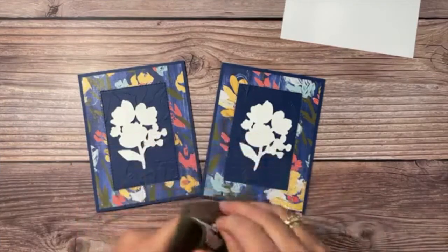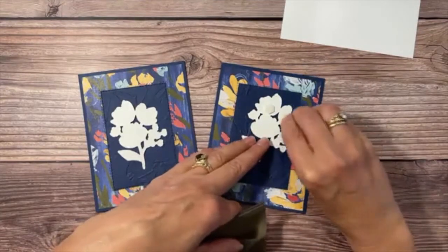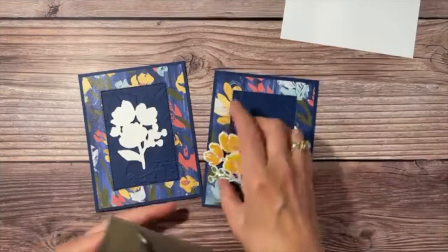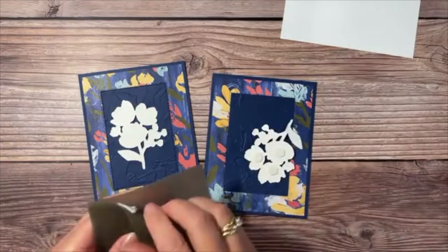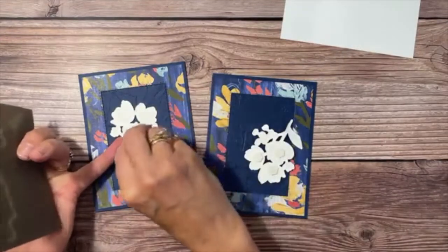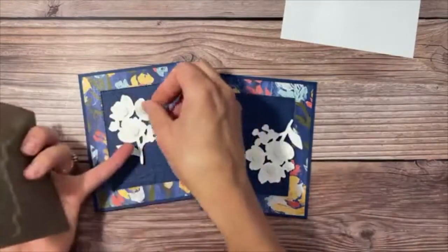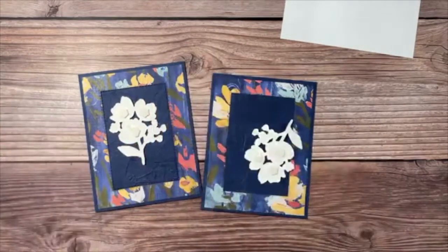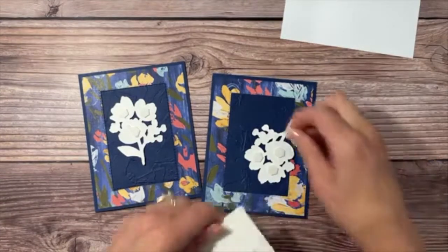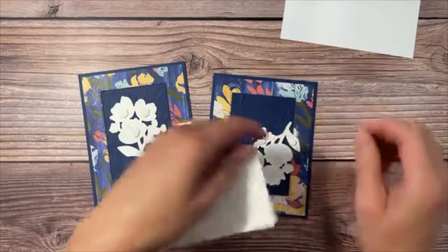So I've got some dimensionals here. And I almost feel like I could use some mini dimensionals. So I think I'm going to grab those in just a second, but let me get the bigger dimensionals on first. There we go. And let me see if I have some minis. Oh, I do. Good deal. So I'm going to put a mini over here and a mini on this leaf.